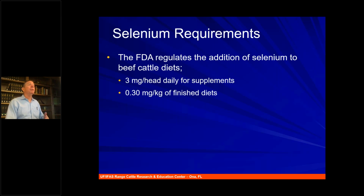And the reason for that is there's some areas of the country that have high selenium soils. They call them seleniferous soils. And as I explained before, the plants will luxury accumulate this selenium, and the animals that eat it could have selenium toxicity considerations. This is particularly a problem in the Intermountain region, parts of North Dakota and South Dakota, where some of the wildlife like antelope, deer, elk have selenium toxicity issues. And so they've regulated this to 0.3 milligrams per kilogram of the finished diet.